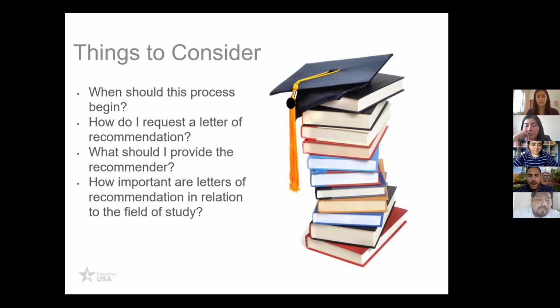That's a great point, Juan. And also just throwing my name out there, we've done this before, countrywide, where we actually do how to write a letter of recommendation. So if you want Bentley to be a part of that and conduct that type of workshop as well, I know we've done it in the past with Education USA, we'd be happy to do it again. So just maybe keep that in the back of your mind for future reference, which is great. Tammy, you had a question?